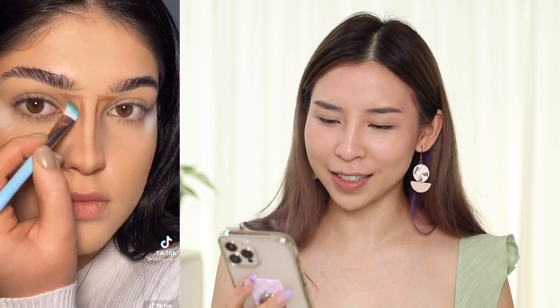This one is a contouring one, a nose contouring hack. So apparently this type of contouring is gonna give you that sort of button nose. So there's a lot more lines than I would normally do in my day-to-day nose contouring. Yeah, it looks quite intricate actually. So I think she's using a cream first, and then she blends it out and then applies powder on either side of the nose, and then lets that bake for a little bit, dusts that off, and applies highlighter. She looks like she has a button nose.